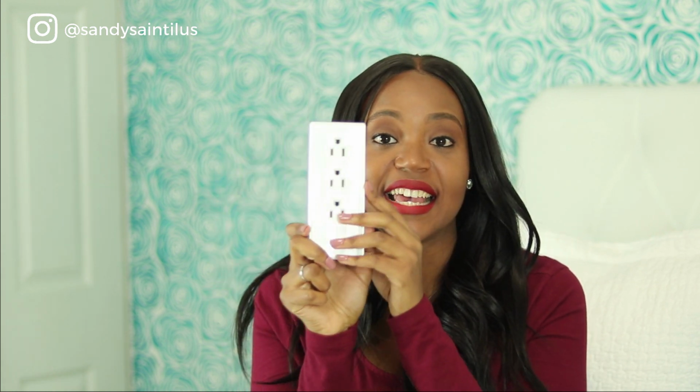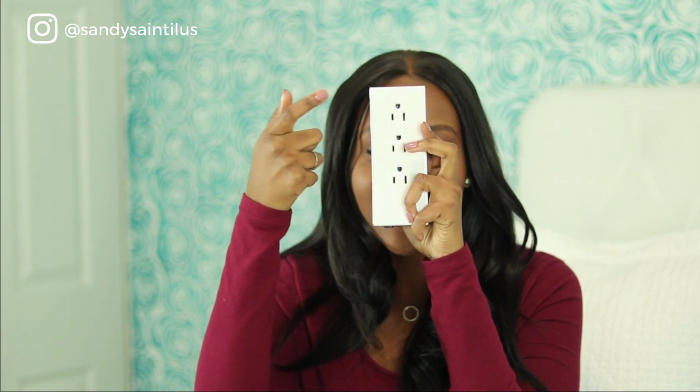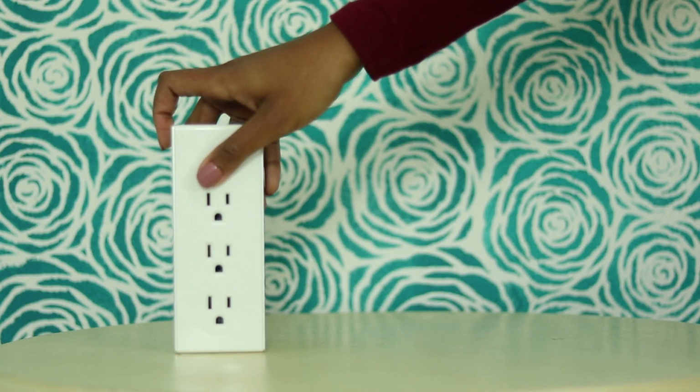Lastly, this is a cute feature. When you have this plugged in, these little guys, they light up, making it easier for you to find the cord and what you need. I think it might just be an aesthetic feature because if I'm looking at it, clearly I can see it, but it's cute that it lights up and it comes in three colors. There's this white one, there's a black one, and a red one.